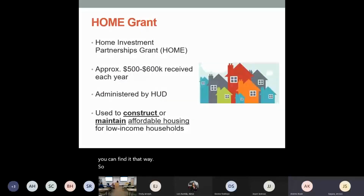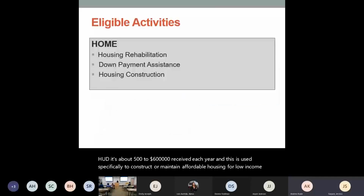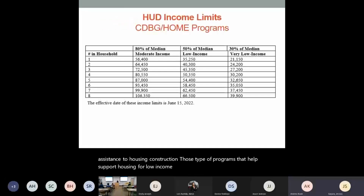So the HOME grant, this is the HOME Investment Partnerships Program. This is another funding source that the county receives every year from HUD. It's about $500,000 to $600,000 received each year, and it's used specifically to construct or maintain affordable housing for low-income households. So it's all about housing activities under the HOME program. We could fund programs from housing rehab to down payment assistance to housing construction, those types of programs that help support housing for low-income Chesterfield residents.